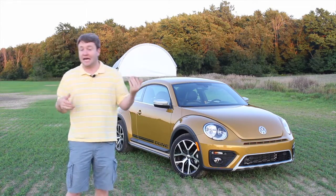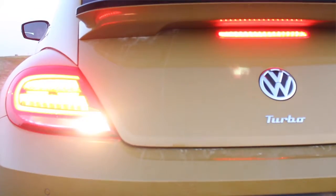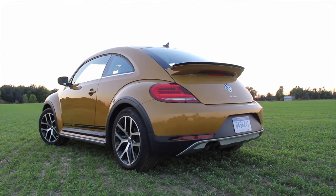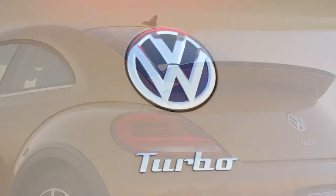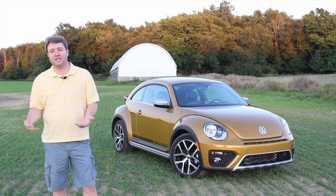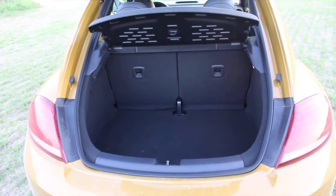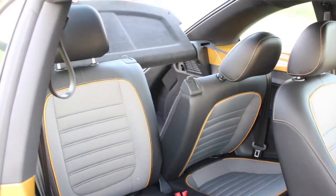You do have LED tail lights that actually look really nice, and so the car doesn't ask for a big premium. I suppose that's the positive here, because its as-tested price is $25,000, and that's probably not out of the realm of possibility for a very stylish, very frugal, premium-feeling small car. So you've got plenty of room for two in there, and actually a good amount of room under the hatch as well. So you can fold those back seats down and get a nice cargo area there as well.